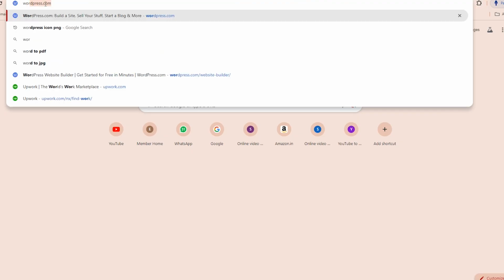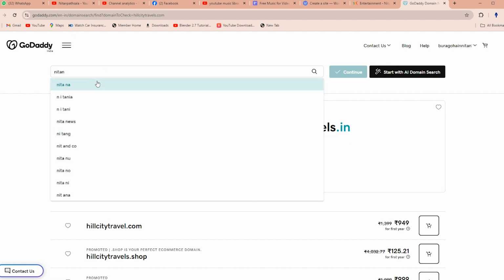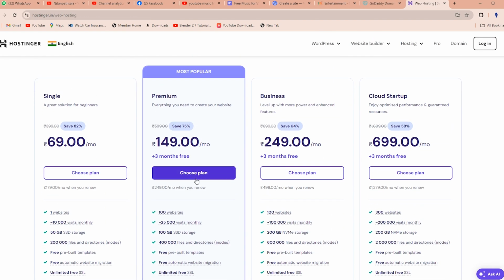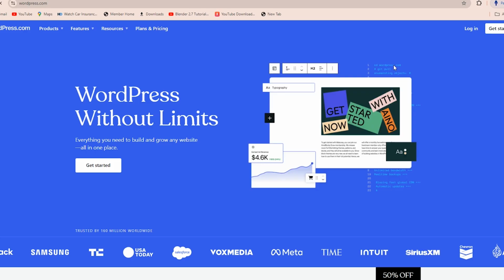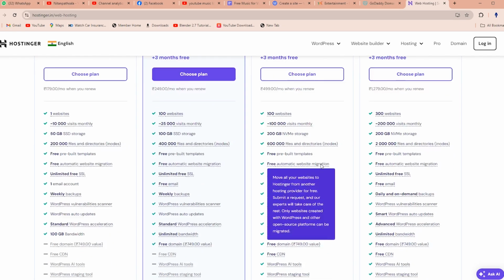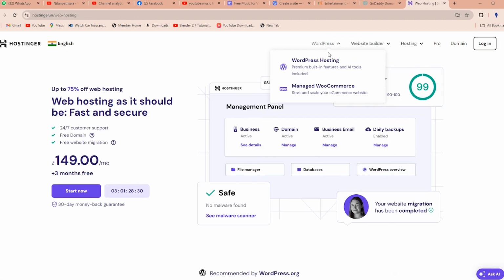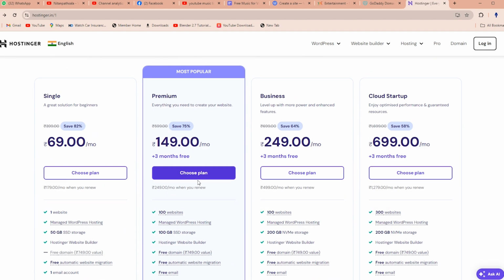Setting up your WordPress site. Let's get started with setting up your WordPress site. The first step is choosing a domain name and getting web hosting. I recommend using a hosting provider that offers one-click WordPress installation. Once you have got your domain and hosting set up, go ahead and install WordPress. Most hosting providers make this process super easy.